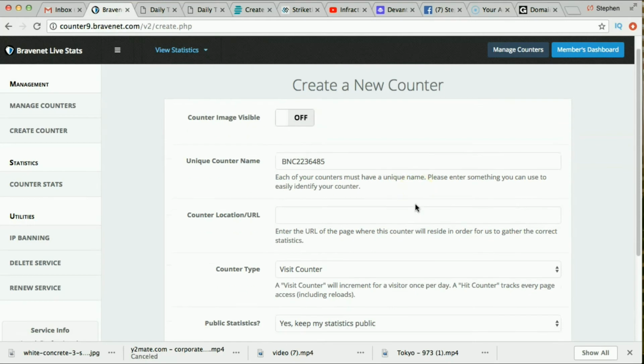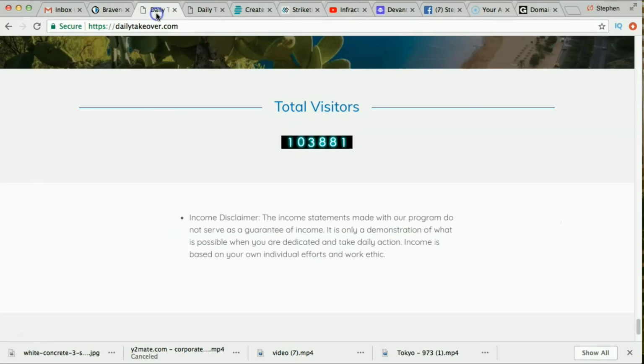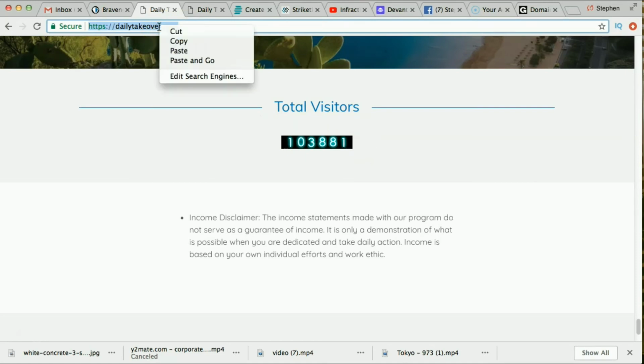So when you scroll down where it says counter locations URL, this is the website link that you're going to paste into this box. This is going to be the website link that your counter is going to be on. So if you don't know how to build websites, you definitely want to watch video number 12 in the training link. It's going to show you how to build your own websites start to finish in great detail.